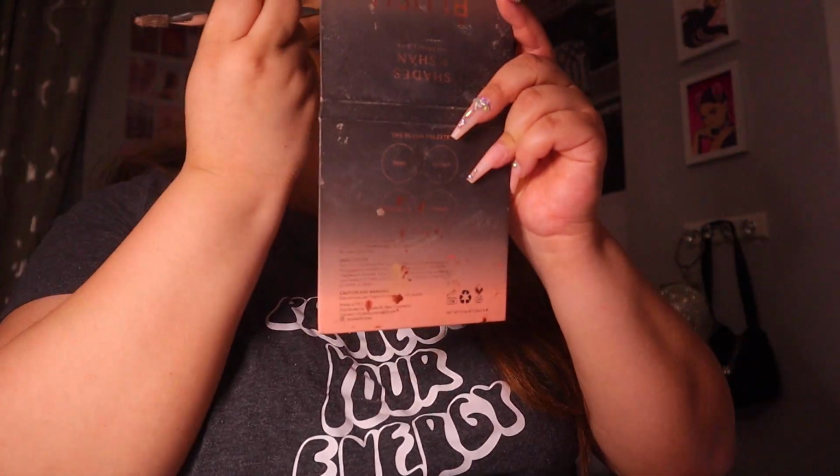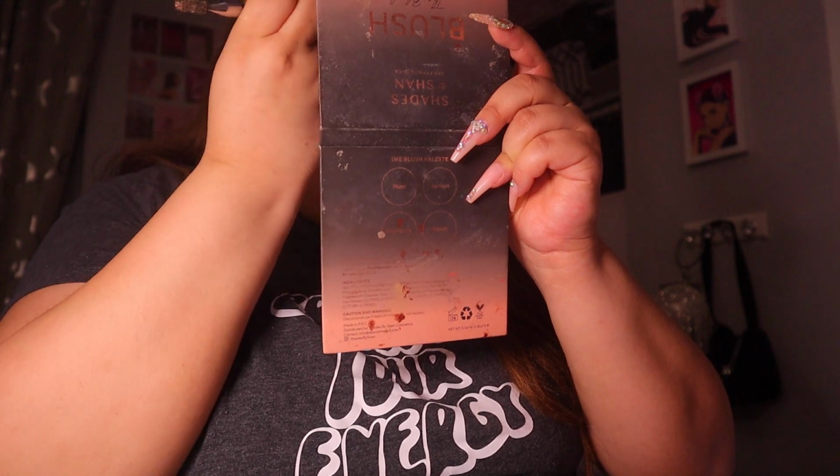I'm not sure. I'm using the NYX Tamanna frame. This is just the lid, but I'm using the NYX Tamanna frame. So yeah, I don't remember.